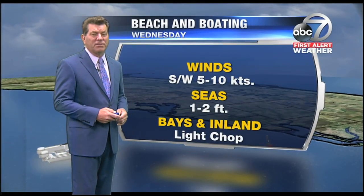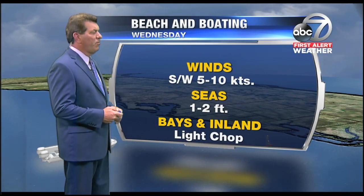South winds for boaters tomorrow, a turn to the west at 5 to 10 knots. Seas will be running 1 to 2 feet with a light chop.